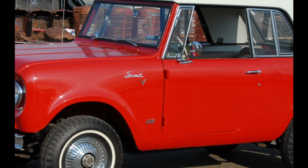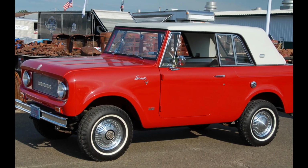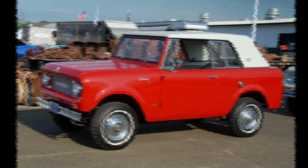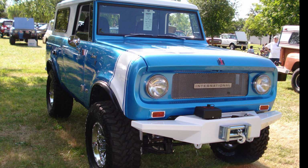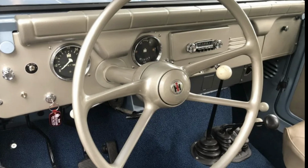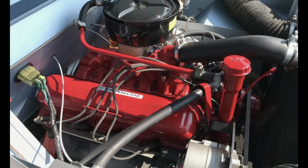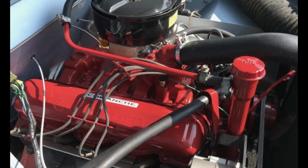Hey, let's head over to 1965. The Scout 800 replaced the Scout 80 in 1965 and was built from 1965 to 1968. These models had many improvements in comfort and design, including bucket seats, better instrumentation and heating systems, optional rear seats, and an optional International 196 cubic inch or 3.2 liter inline-four.